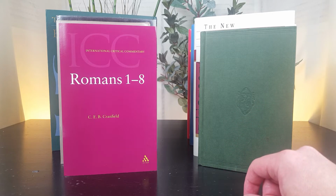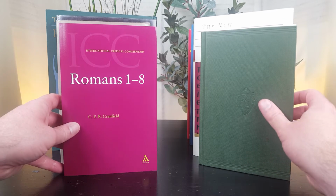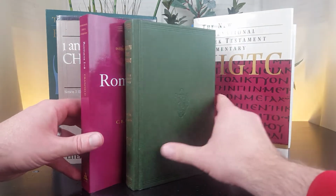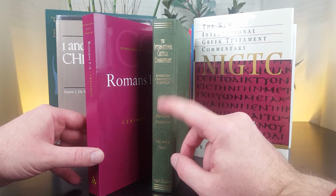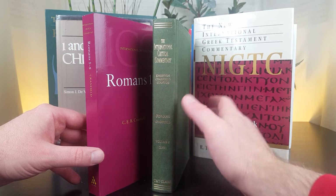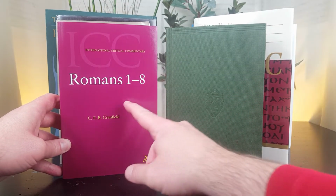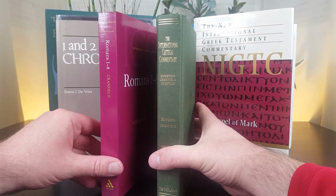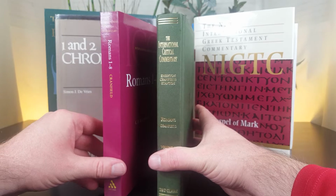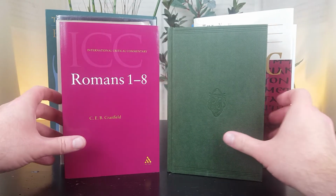So the first series I'm going to talk about is the ICC series, the International Critical Commentary Series, and it comes in a green hardback. There's a green dust jacket sometimes to this series as well. I just don't have it on this volume. And then there's these pink paperbacks. So Romans is in 2 volumes. This is Romans Volume 1, and this is Romans Volume 2, both the ICC series, both by C.E.B. Cranfield. Okay, more about these in just a moment.